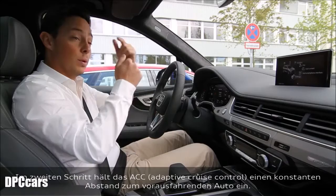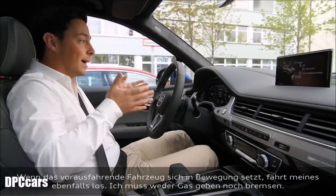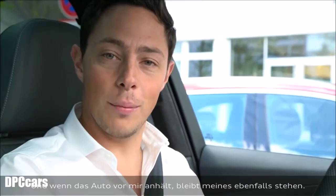So I'll activate it now, and when the car in front pulls away, my car pulls away too, without me doing anything. I'm not touching the accelerator or the brake. And when he stops, my car also stops. A remarkable system.